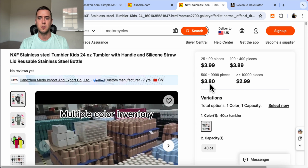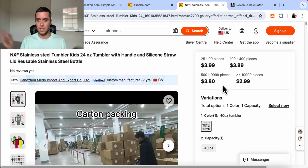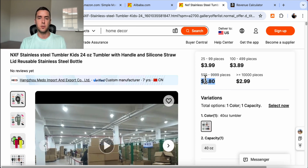That's actually on the lower end a little bit. So how much money can we actually make selling this product? If I pull out my handy dandy calculator, let's just say we're ordering 500 to 10,000 pieces. Let's just say we're ordering 500 pieces and our price is $3.80 per unit.